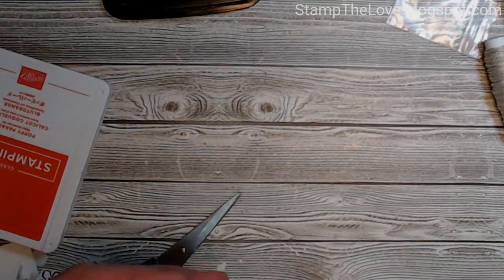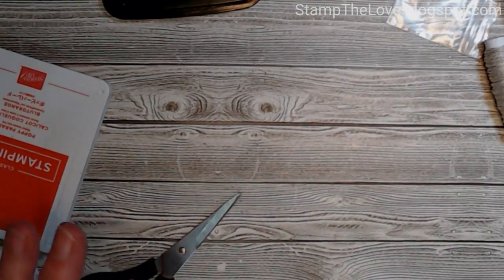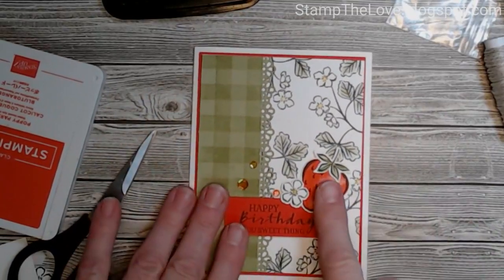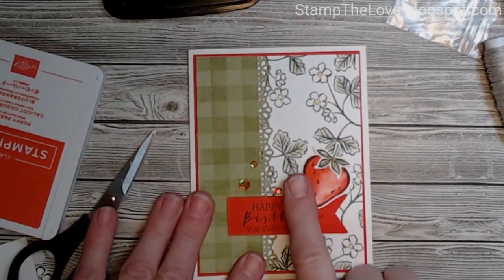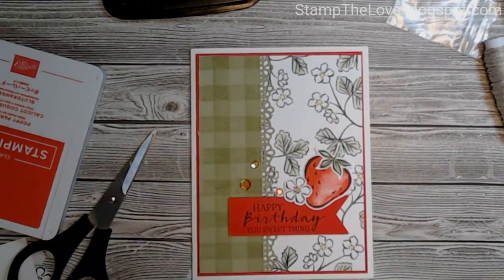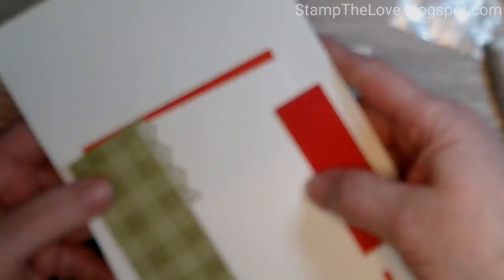Okay, two more. Hopefully I can do these quickly. This one, we need another strawberry here, but you've seen me do that, so I'm going to skip that part. For this one, I just took the white background. Let me grab the paper here that goes with that. So this is what the packet looks like.